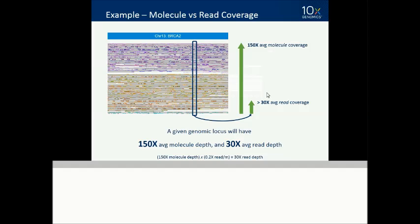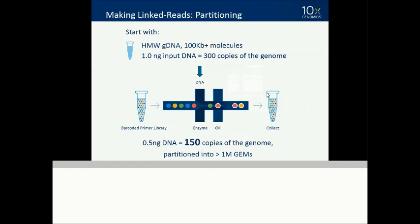And this physical coverage from 100 plus kb molecules is what really gives us the power, in linked reads, to resolve the haplotypes and gives us the ability to do all sorts of things that with short reads we would have to either compute using computational tools or just physically wouldn't be able to do. So how do we actually do this?